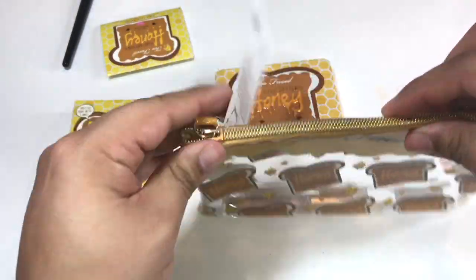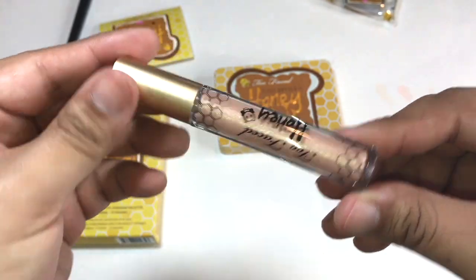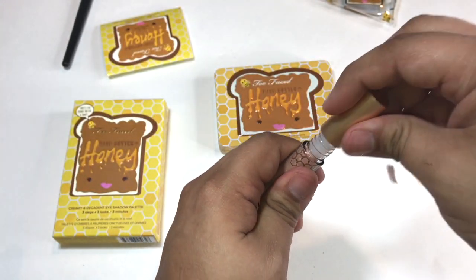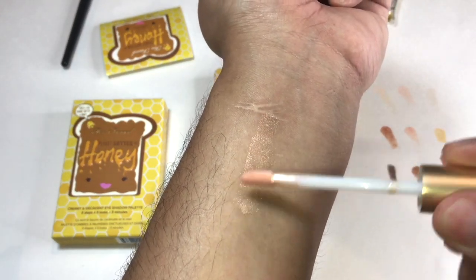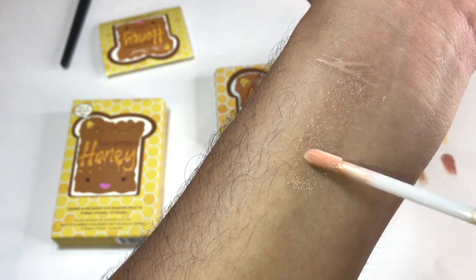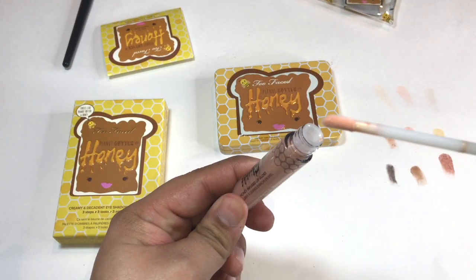I mean, I didn't even know this. I got something for free in here. What? That's cool. Let's see what it is. So I got a honey infused lip gloss. All right, so I'm gonna go ahead and give this a swatch too. Put this right here. Now that is nice. A little chalky, honey. But of course, you just smooth that out. Check. Ooh. I kind of like the little free gift more than the whole entire palette.